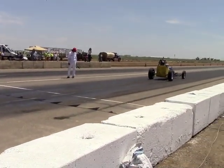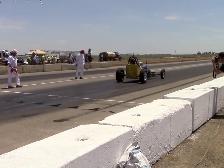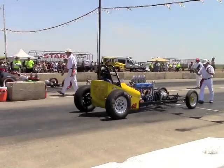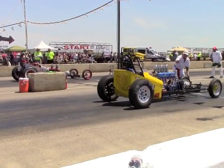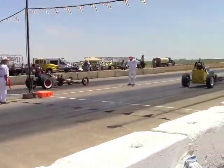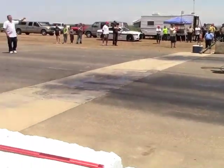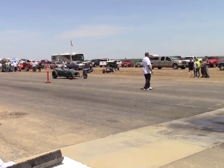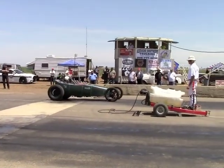Joe Roseberry, 235 cubic inches of GMC, and the car on this side was built by the Phillips, Lee, and Rocky, and that's 170 cubic inches of Ford six, got to be a manual three-speed transmission. Joe Roseberry with an agreement, and Dad is putting the whipping on daughter. Joe Roseberry up the top end, nice pass. Roseberry's low, nice people.